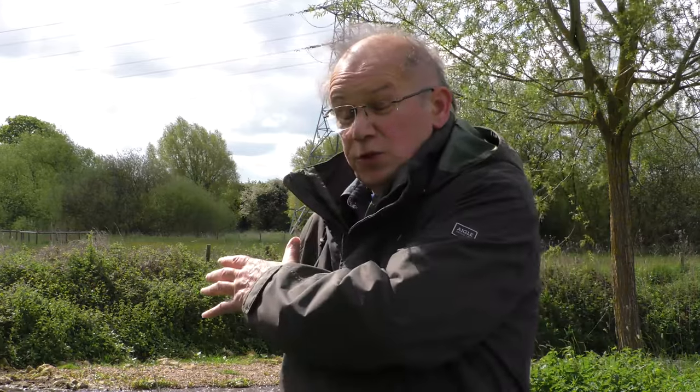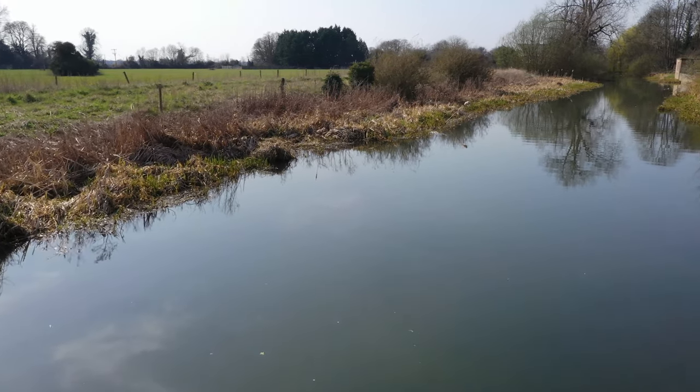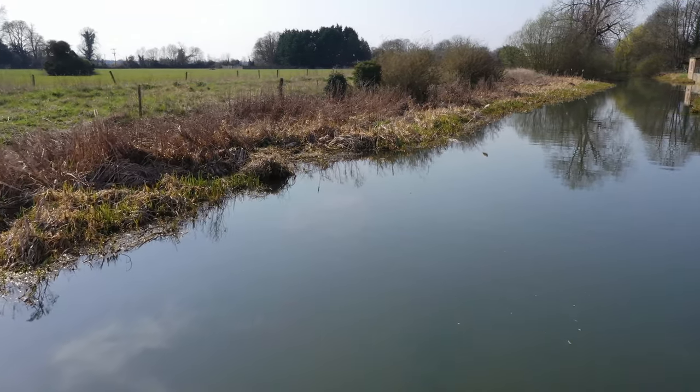One of the benefits that we will gain from it is it will provide accessibility for migratory fish such as sea trout, because previously they simply couldn't access the Gwash from the confluence here with the Welland, and this will improve the conditions in the river throughout the year. The river is a community asset that can be used by our community, and anything that we do to damage it is detrimental to our use and the wildlife that it supports.